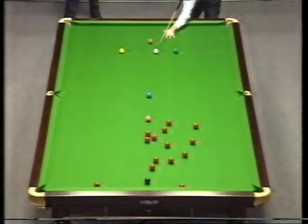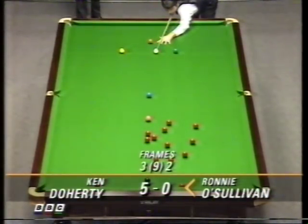Thank you. Yeah, but how it can change after the interval. The next frame, Ronnie didn't pot a ball. Doherty back in the lead 3-2, but here's Ronnie in frame 6. He's just a red and a brown down.